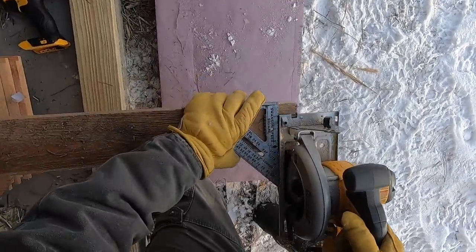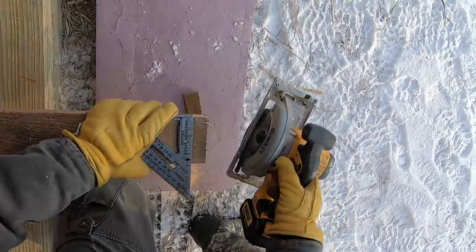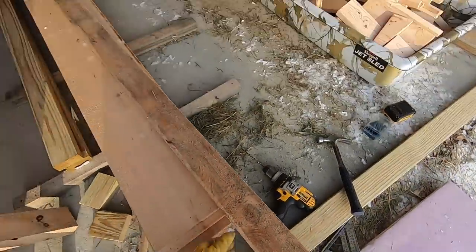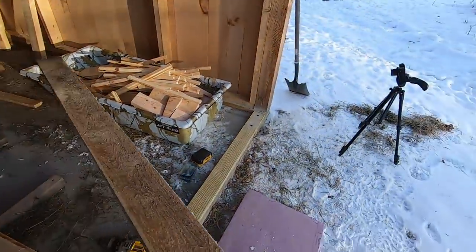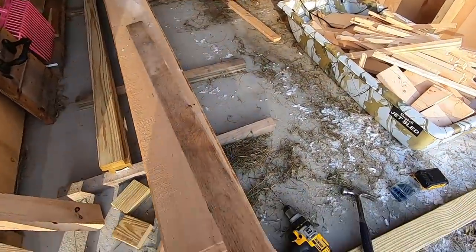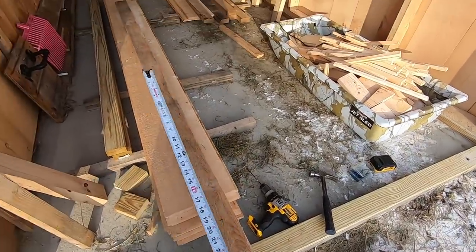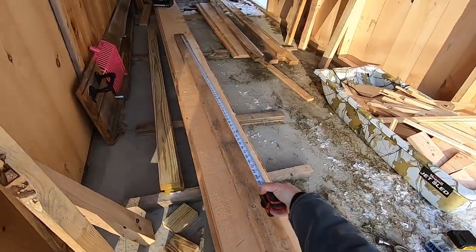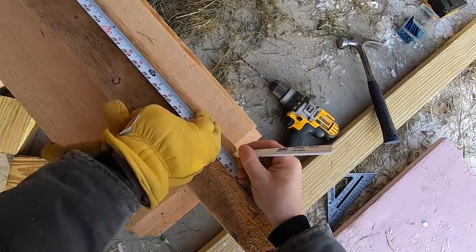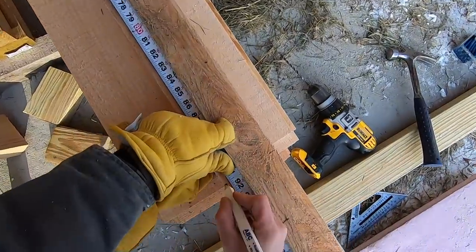I'm gonna square up the end cuts. It is a bit of an angle on this. We gotta go.